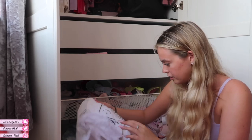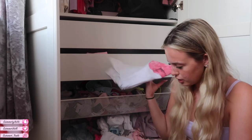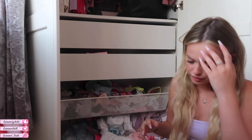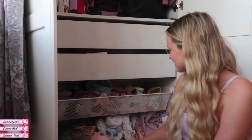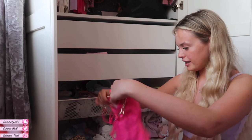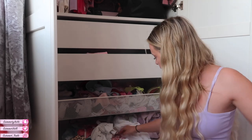Little t-shirts. Sometimes they smell like really old and musky. This, a huge fluffy elephant. This cute little Disney top I'm gonna get rid of because I just won't wear it. And then got a razor in there. That's lovely. How lovely is that? This bikini top I'm not gonna wear. These Juicy Couture shorts are too small. This I'm gonna get rid of.